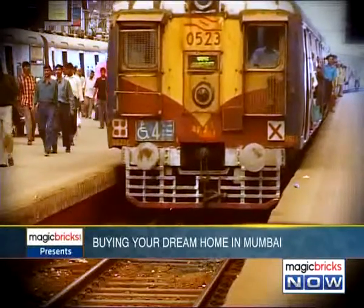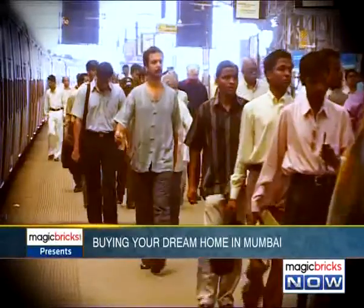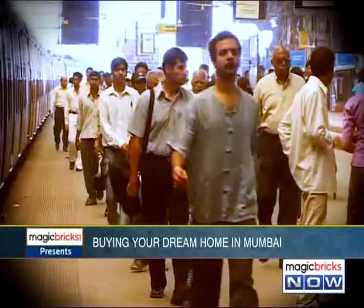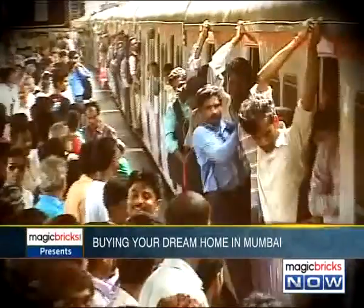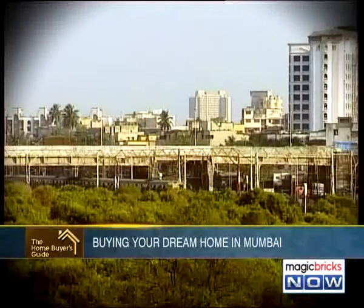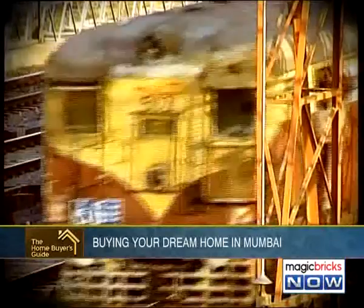Now if you talk about Mumbai, we all know that the local trains are the lifeline of Mumbai. It's difficult to imagine the city without these locals, which we all know are crowded not just during the peak hours but through the day. The Western Railway line is one of the most crowded lines in the city. There is an advantage though. Homes along the western lines tend to be well connected to the rest of Mumbai.